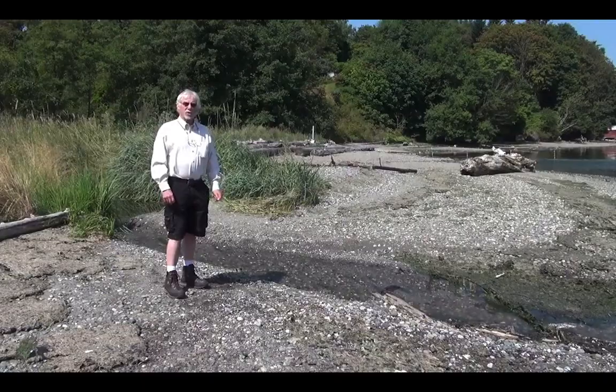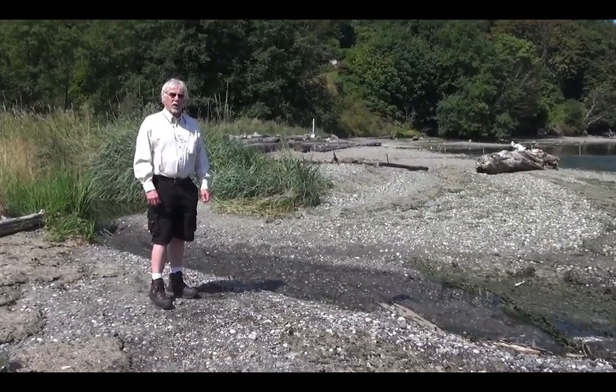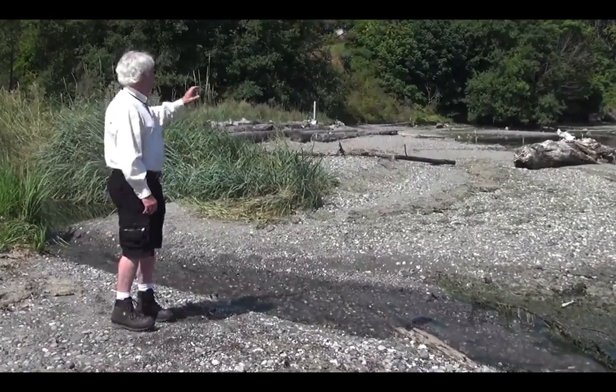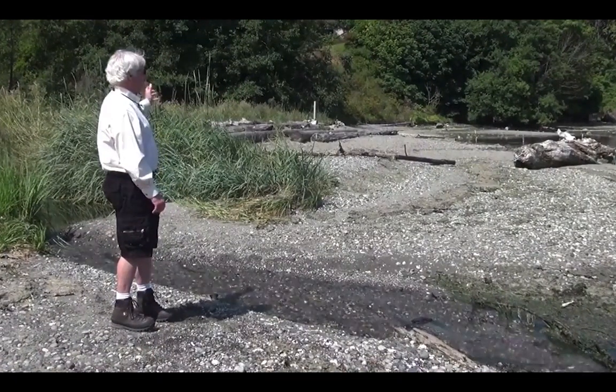Today, on Journal of Accessible Sciences, we'll explore the boundary between the shallow marine environment and a typical deciduous forest. Of course, each of these habitats has its own collection of plants and animals.